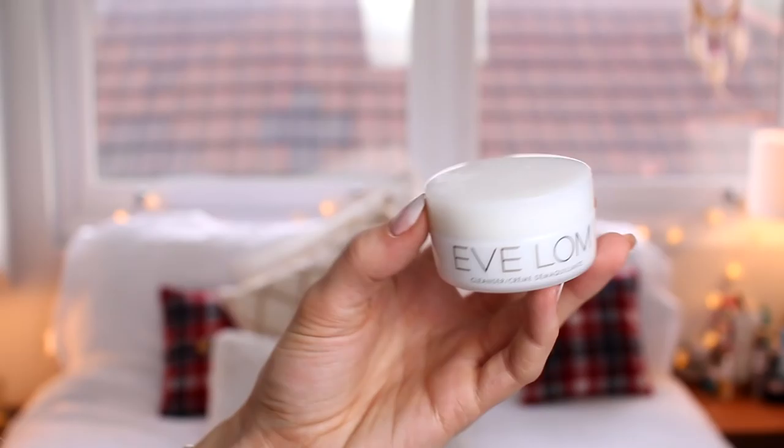I love how oily it is. It's kind of an oily gel cream. It almost feels slightly gritty when you put it on. And the smell, so spa-like. It's just beautiful, and it just melts down your makeup better than anything else.